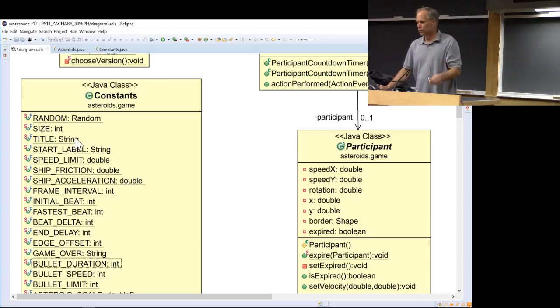Now, let me show you a neat trick that I haven't talked about. Normally, if you wanted to use, say, size here from another class, you would have to import the class Constants, and then in the code say Constants.SIZE, Constants.TITLE, Constants.START_LABEL, and so on. It gets to be a pain to put that Constants dot in front of all your constants. So there's a way to not have to do that.